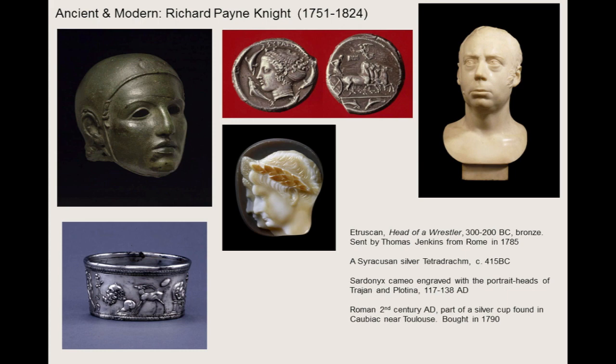Similar taste in what he collected is this man, Richard Payne Knight, whose bust is on the far right, collecting very much in the same areas as Cracherode, in terms of coins and medals and antiquities. But Payne Knight is really a very, very public figure. He goes off to Italy on the grand tour with cousins in tow in the 1770s. He writes a book on aesthetics called The Principles of Taste.